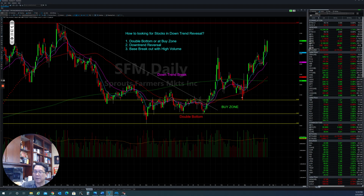After that, they come back down to the institutions' buy zone, and then the volume comes back up again, and you can take another trade. Right now there's a lot of volume pushing it back up, the trend has become positive, and the stock will continue to the upside. So always remember these 3 simple methods that you can use to look for the top reversal.